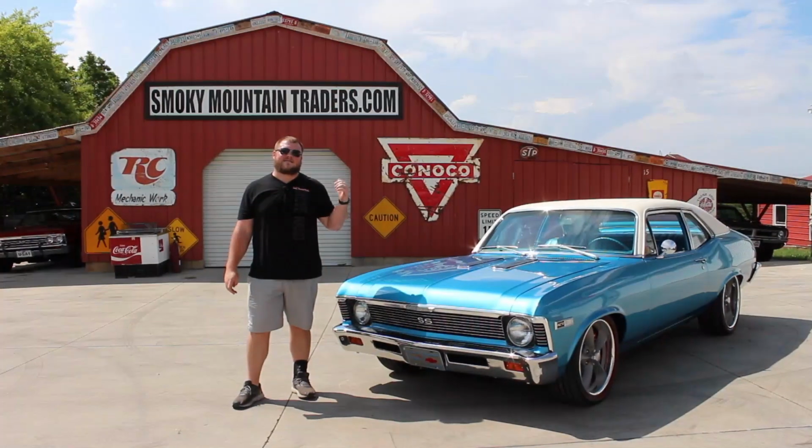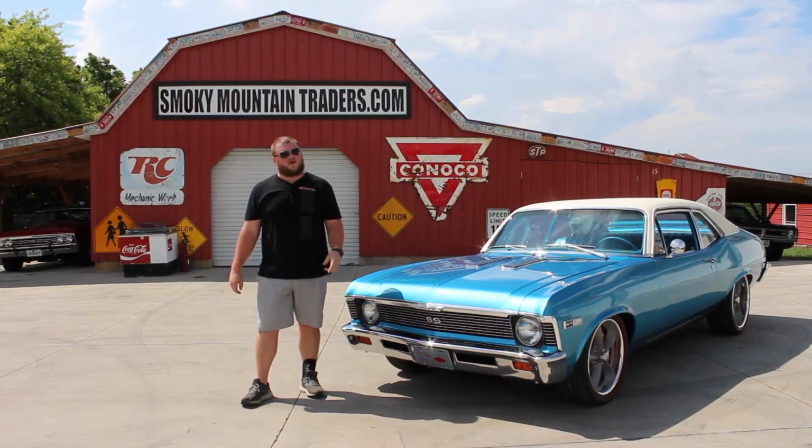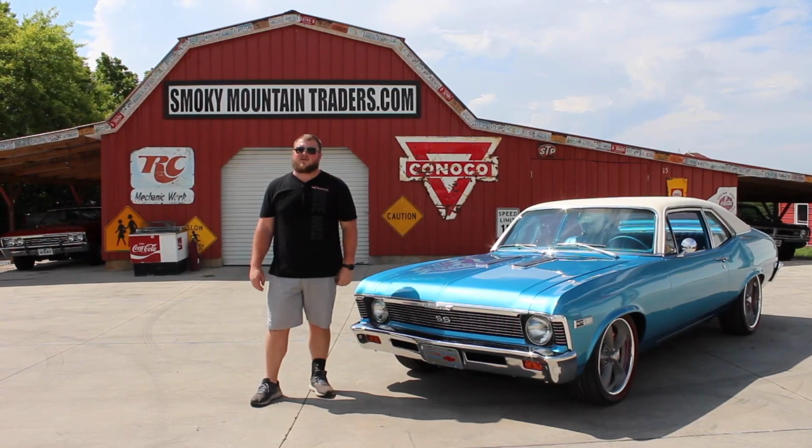Now that we've been around the outside, on the inside, and under the hood of this Nova, I'll get it put up on a lift so that way you can take a close look at the bottom.